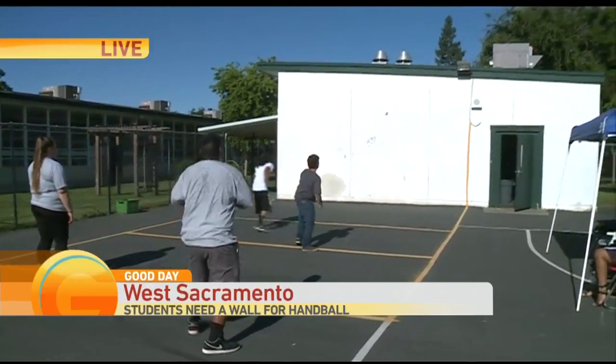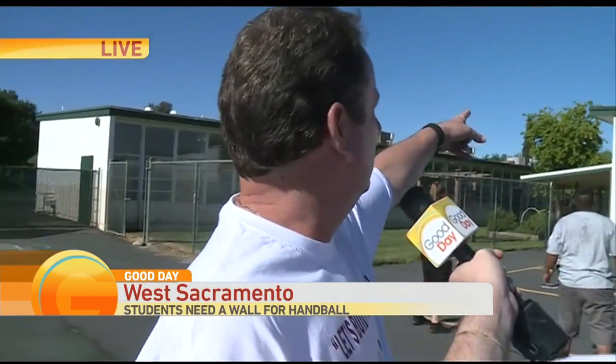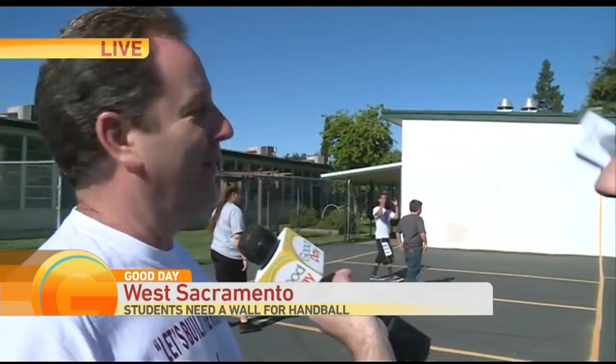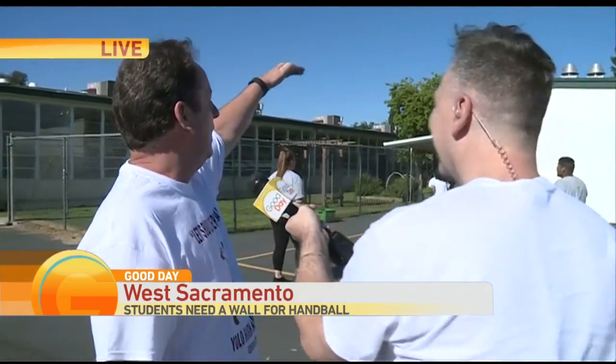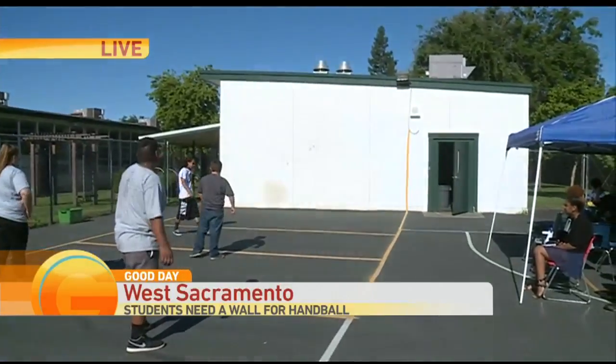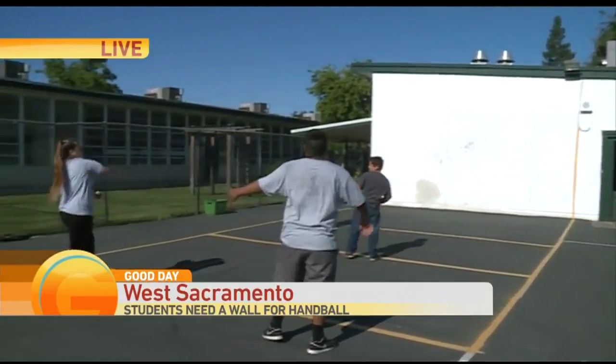Mr. Dennis, how high is that wall? That wall is 14 feet to the left, 12 feet to the right. The idea is an official court is 16 feet high. But we make the best with what we got. We do have the 20 feet wide.